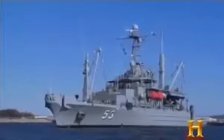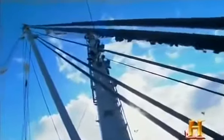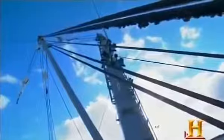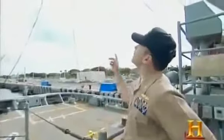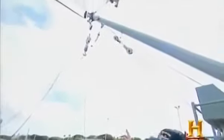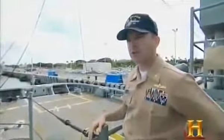To facilitate salvage operations, each end of the ship is outfitted with a boom. The forward boom has a 7.5-ton capacity, but the heavier lifting is done from the back of the ship. Above us we have the 40-ton boom with a main hook and an auxiliary hook. The main hook is able to lift 40 tons, the auxiliary hook 5.5 tons.